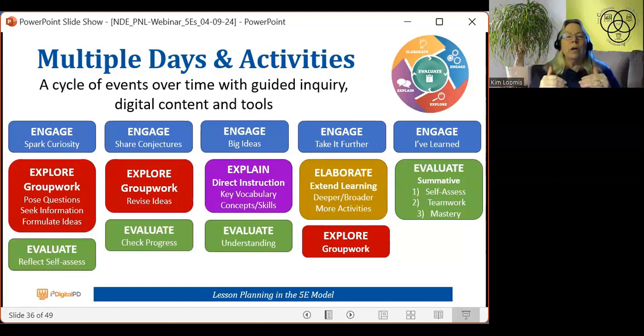This is where we start going in and we're formalizing in that direct instruction. What are the key vocabulary? What are the key concepts? What are the key skills that need to happen? And this is after 2 days of exploring, or 2 mini lessons of exploring. And at the end of that, I want to do an evaluating to see how they understand. And it might just be on the vocabulary, or it might be on the skill concepts, right?